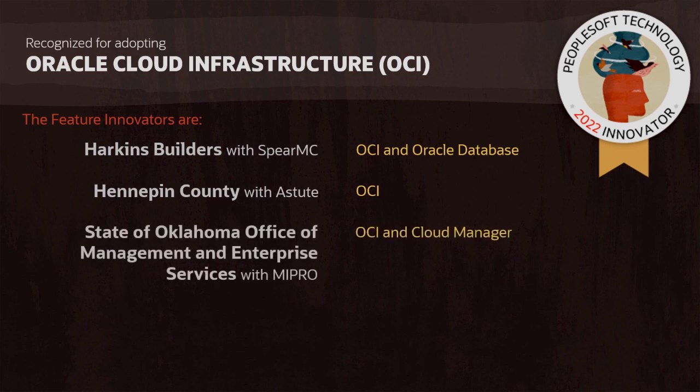And the State of Oklahoma Office of Management and Enterprise Services worked with their partner Micro to move their systems to OCI and adopt Cloud Manager. And the University of Tasmania worked with their partner Deloitte to move their PeopleSoft systems to OCI, resulting in about 20% cost savings and a 30% performance improvement in critical areas like payroll, time administration, and general ledger.